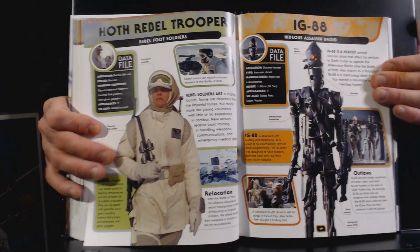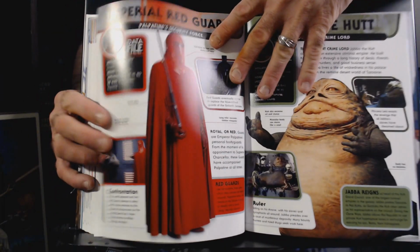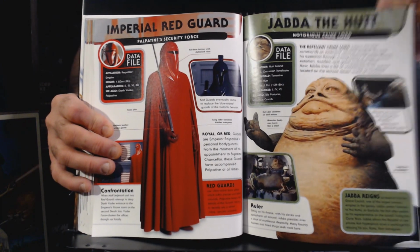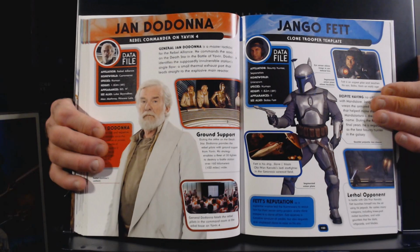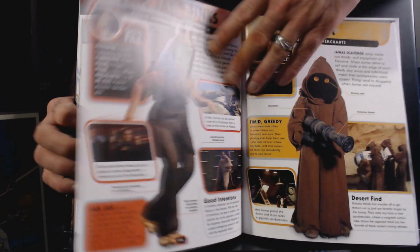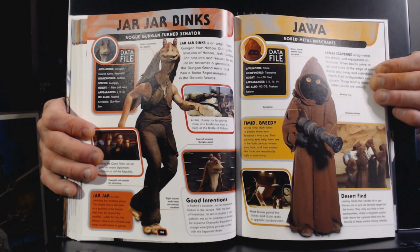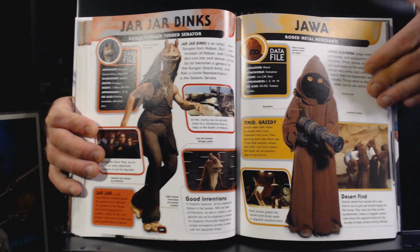Hoth Rebel Trooper, IG-88. Imperial Red Guard, Jabba the Hutt. At this point, I'm thinking maybe I can get through all of them if we just speed it up. Jan Dodonna, Jango Fett. Of course, I'm sure if you want to read anything, you could just pause the video. Jar Jar Binks, Rogue Gungan turned Senator, and Jawa.